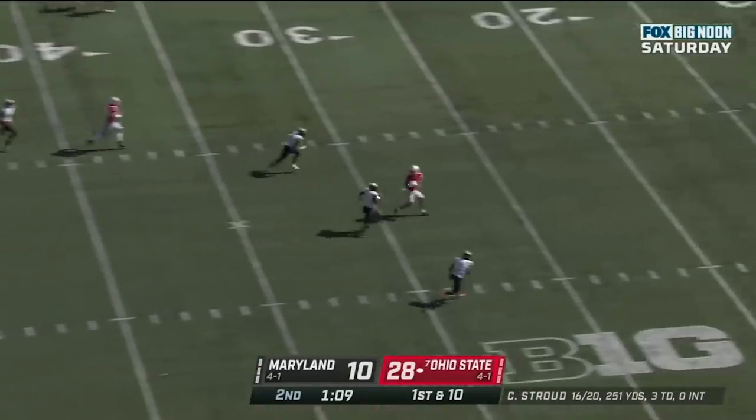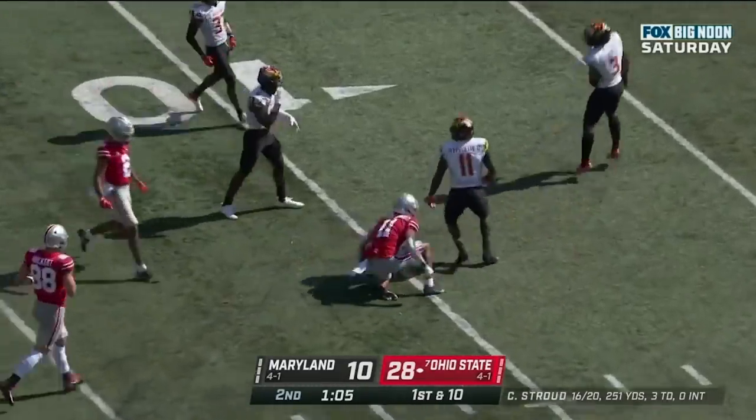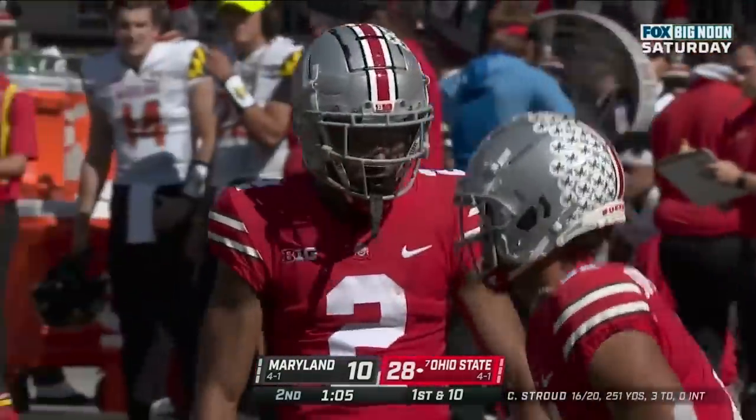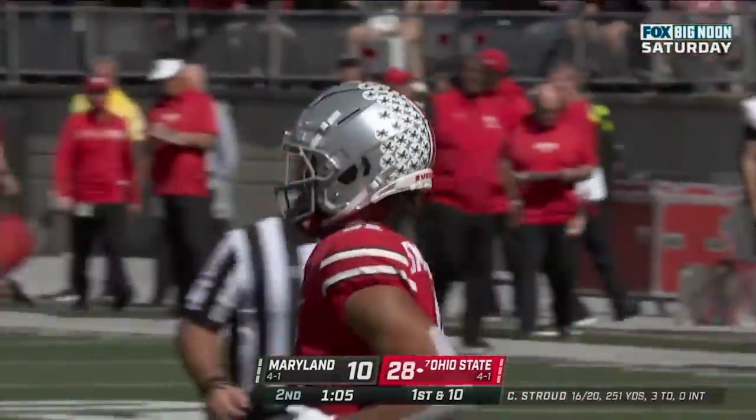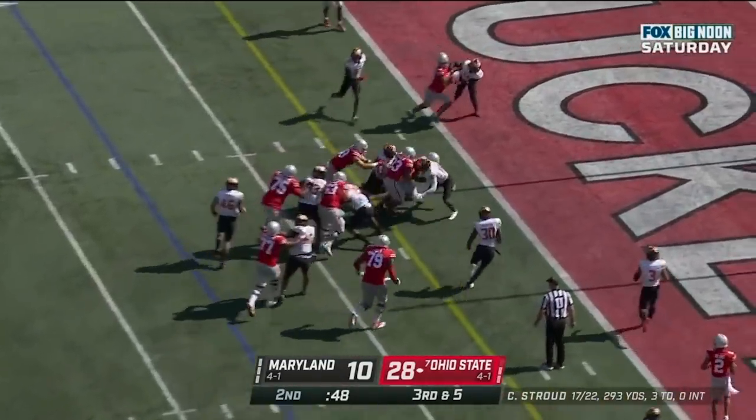Stroud zips it down the middle, and he finds Smith and Jigba. Another big play strike from C.J. Stroud for 44 yards this time. To Teague.